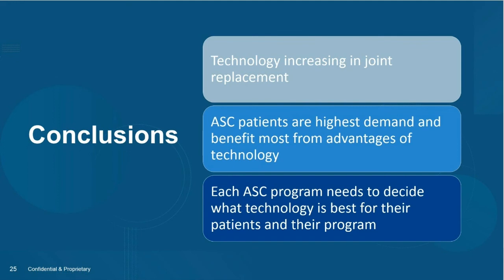And I think the great thing is nowadays, 2021, going into 2022, there's a lot of options out there. There's really great solutions, and I encourage everybody to take a look at all of them and see what works best in your system.